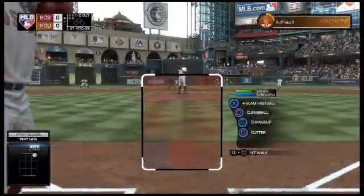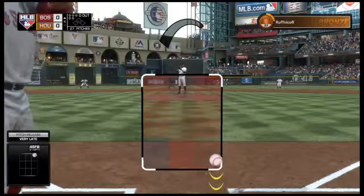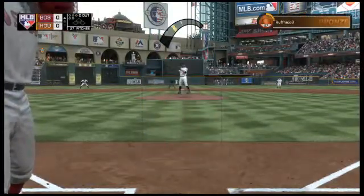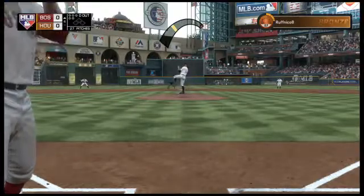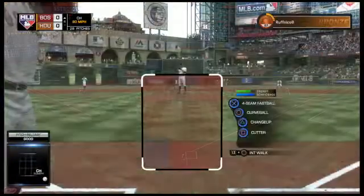In now, Mookie Betts. He's 0 for 1 thus far. Right fielder, Mookie Betts. Into the windup and the pitch. And the changeup is way low that time.